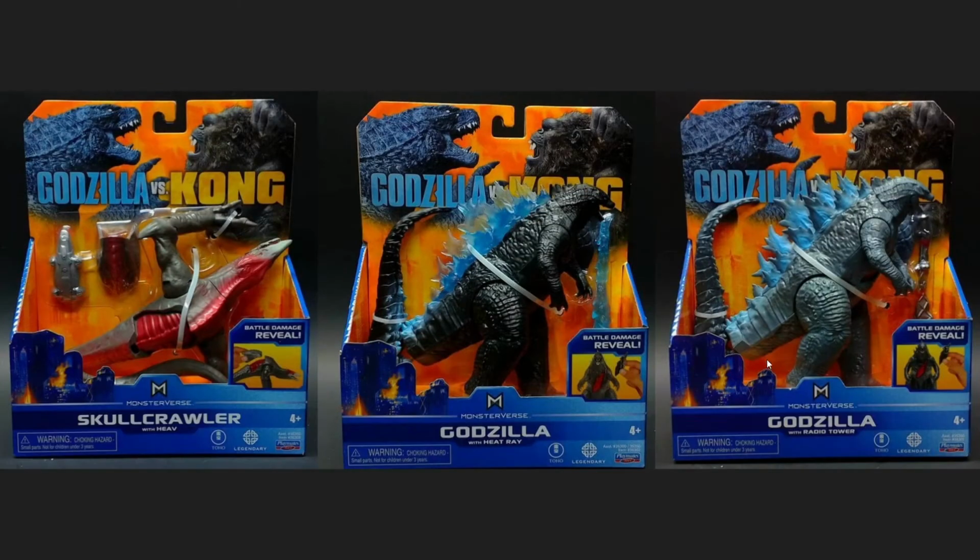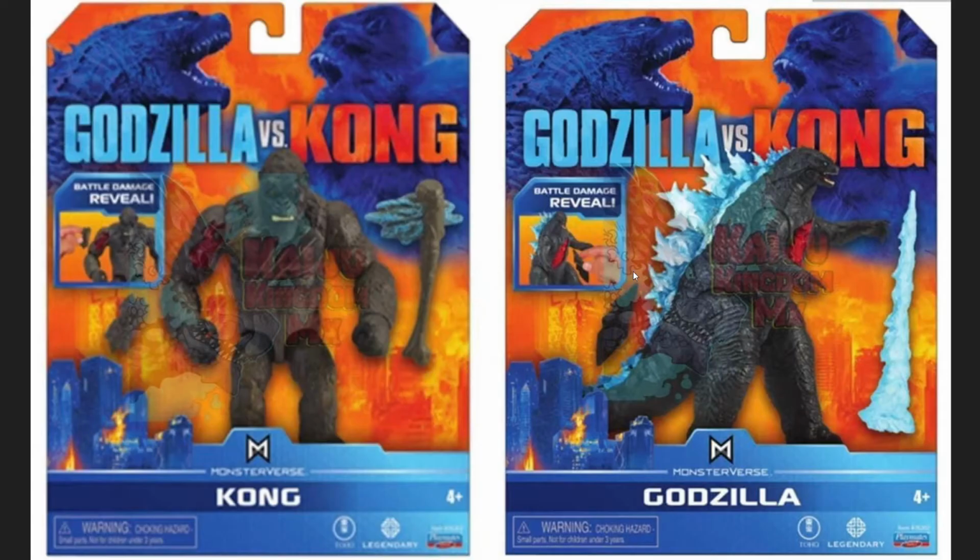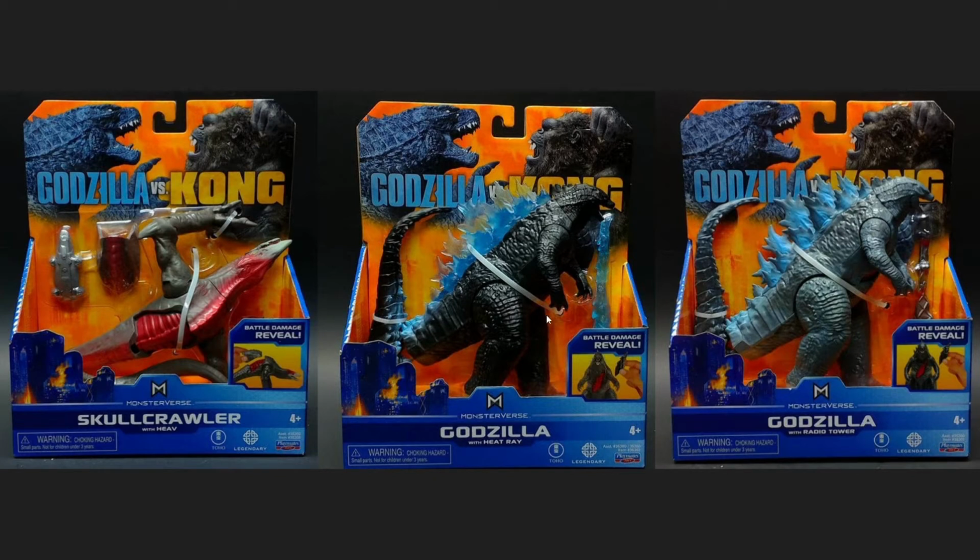So, let's get into them. Here they are in packaging, and we have a SKULLCRAWLER right here, and then we also have another Godzilla. This is the Godzilla that you just saw. This is the leaked image, and this is the final product. You can see he still comes with the atomic breath and the translucent blue dorsal spines. Then we also have this other Godzilla, which has the same paint scheme as the giant Godzilla figure. It's the same sculpt, which I think is fine. This Godzilla comes with a radio tower, which we'll get a look at, and the SKULLCRAWLER comes with the heave. We'll get into that in a second.